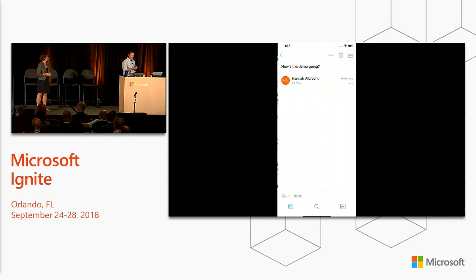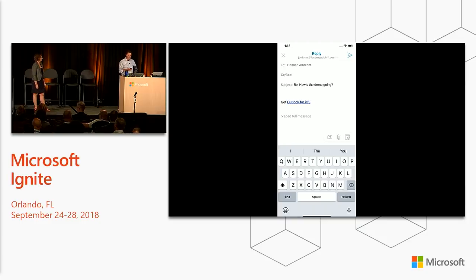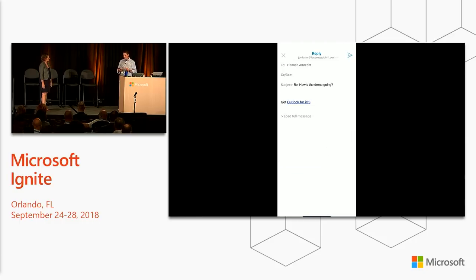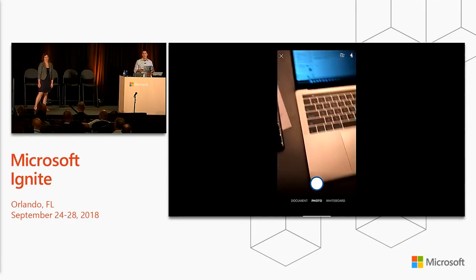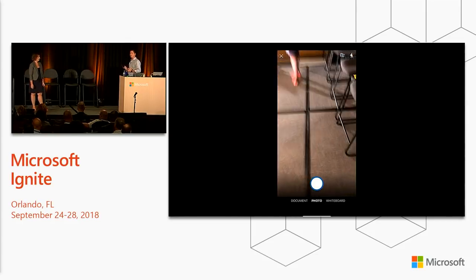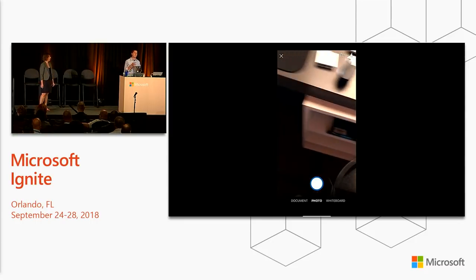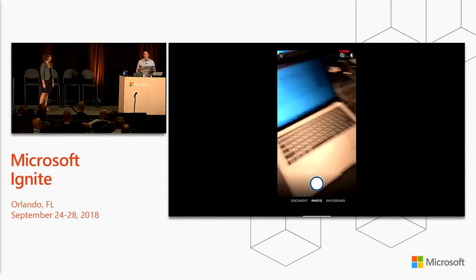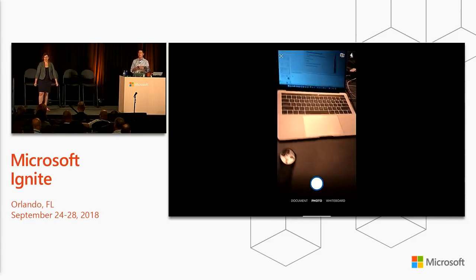Okay, so Hannah is asking, how's the demo going? Are you really at Ignite, or did it not happen? We've had the ability to take a photo in the app forever. What we haven't had is the ability to capture documents and whiteboards and photos. And so through a really awesome partnership with the Office Lens team, we have now fully integrated the Office Lens experience into Outlook Mobile.